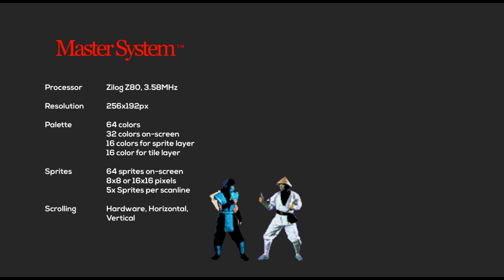And then it had hardware horizontal and vertical scrolling. And I don't remember if the Nintendo Entertainment System had that built in. I don't believe it had. I think they needed to build that into the cartridge itself.